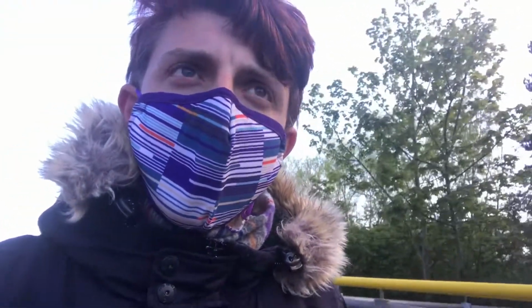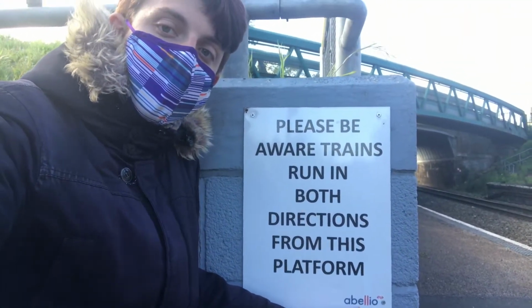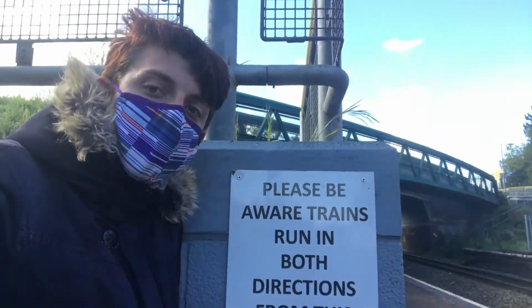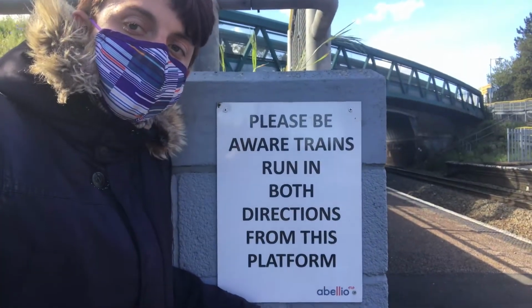And I have seen a green signal. So that means there's going to be a train down here in a minute. Awesome. Let's hopefully catch it on video. Also, just wanted to point out that this sign is old because it still says Abellio on it. And the trains aren't advertised as Abellio Greater Anglia anymore, so please, sort yourselves out, GA. Like, come on.